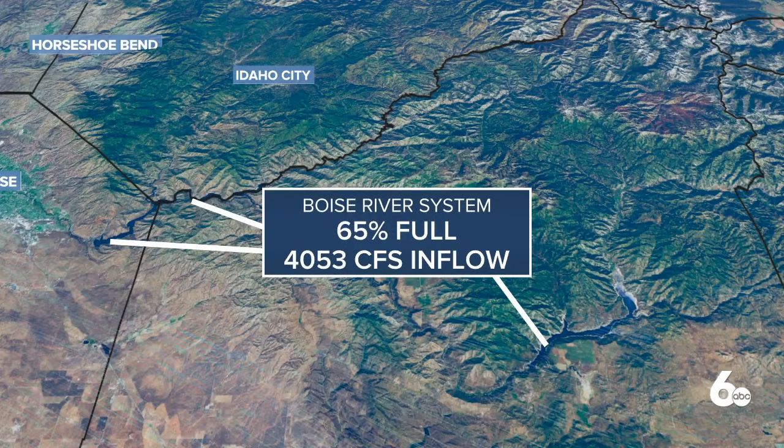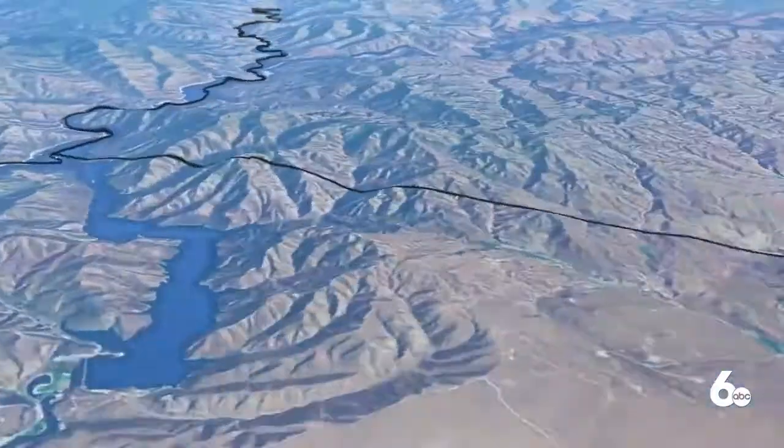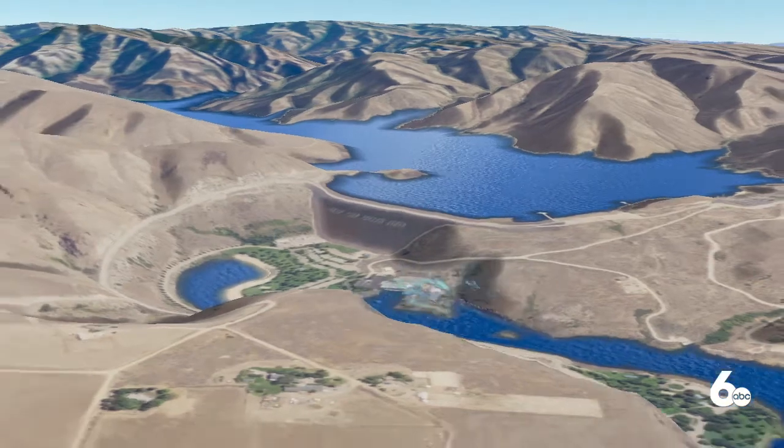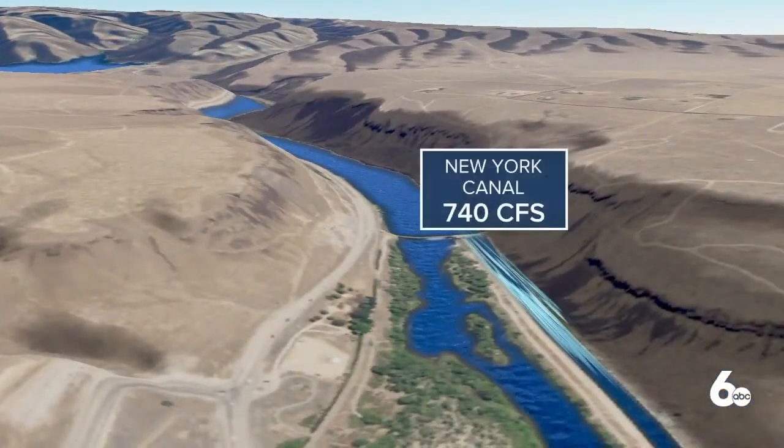If you put it all together, 4,053 cubic feet per second of water is flowing into the reservoirs right now. And what's flowing out at the floodgates of Lucky Peak there is only 1,007. So the reservoirs are filling as you would expect, and will continue to do so through the spring at more rapid pace here as well. And then 1,007 comes down the river.